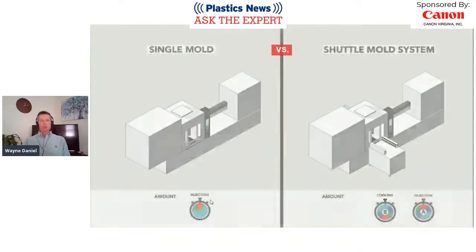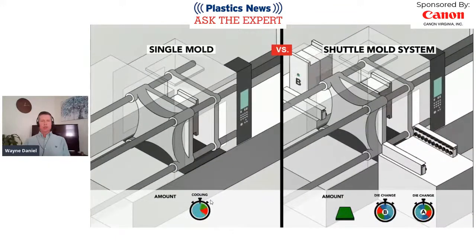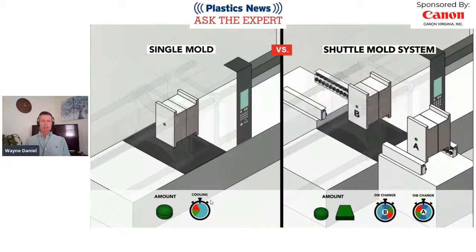So on this comparison, on the left-hand side of the screen is your traditional single mold, single machine method, and on the right is shuttle mold. If you look at the spinning blue pie chart on the left, you can see that the cooling time, the light blue area of the chart, is about 2/3 of the overall cycle. During this time, the machine is basically just sitting idle with the part in the mold.